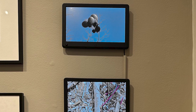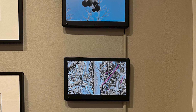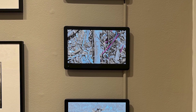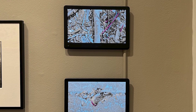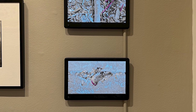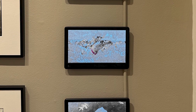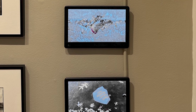These pieces all highlight different forms of traces that humans have left in their environment, from balloons that have gotten away and tangled in a tree to a bird that has flown into a window and died. Rachel likes to force the viewer to really look at things in a different way and to be reflective of their place within nature and how they have an impact on it.